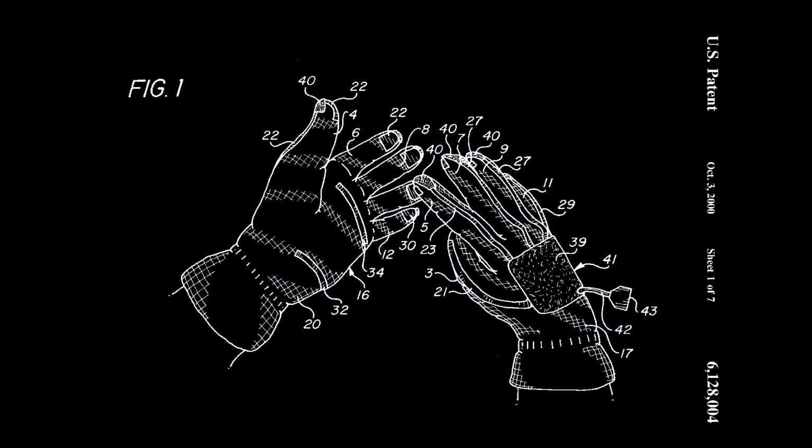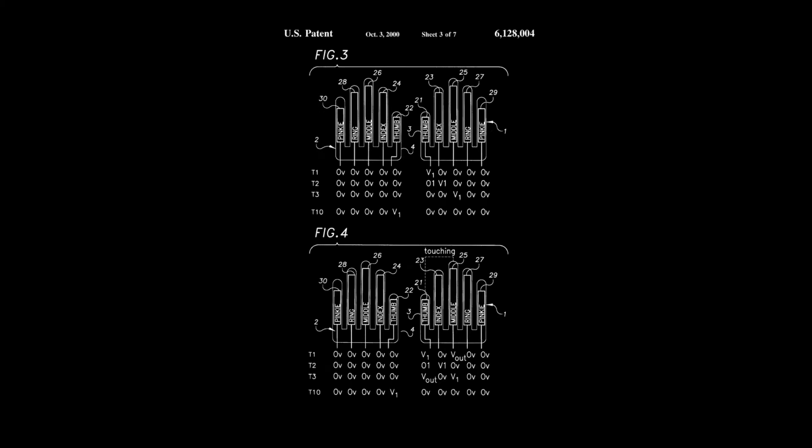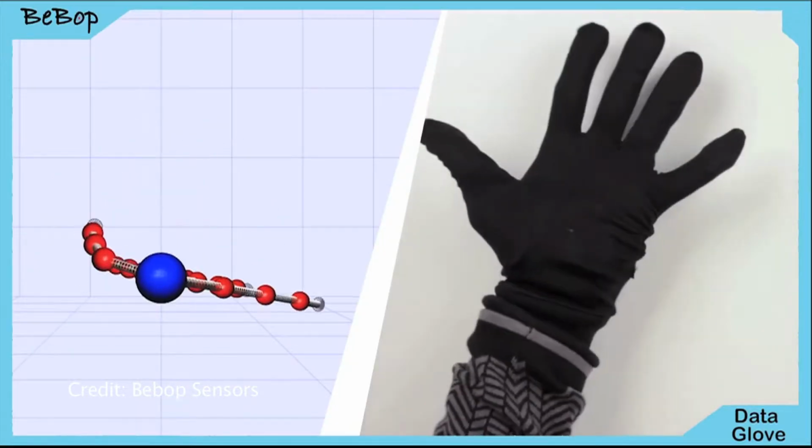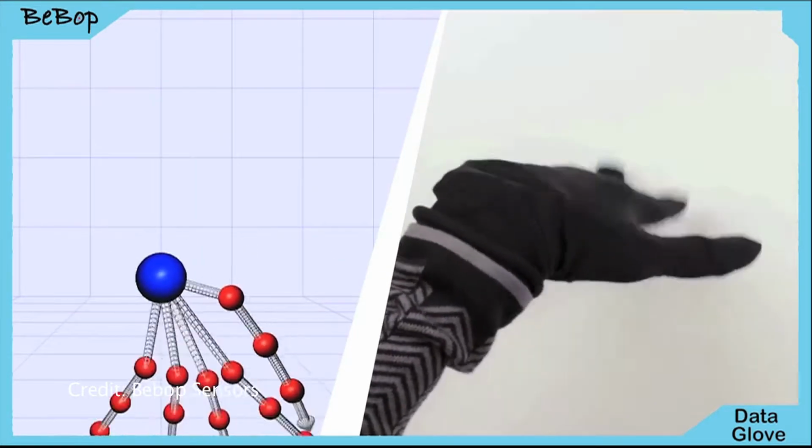In 1982, Zimmerman filed a patent for the Dataglove, a controller worn by the operator who would control various functions through the movements of their fingers and even whole hand. While similar to the Sayre glove, the technology was in fact very different. Zimmerman's idea used optical flex sensors instead of the light tubes used in the Sayre glove.